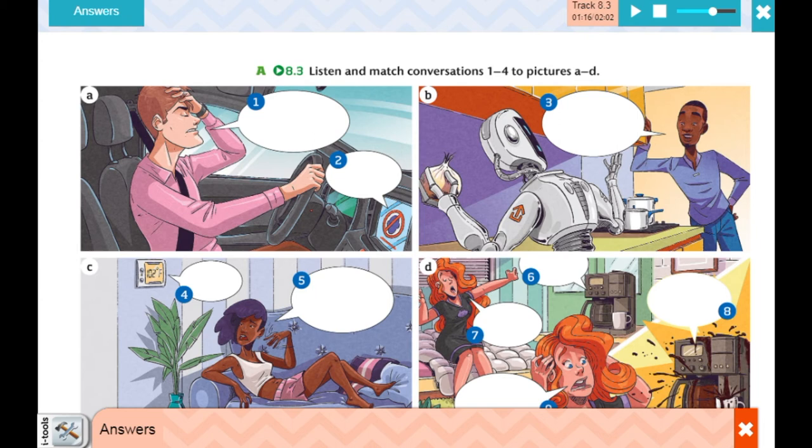And now, by listening to the audio script here, you're going to check which of these balloons represent, right? What is the guy saying to the machine, and what does the machine say to the guy? Alright, so let's check what do they speak here. What does the girl say to the machine? And what does the machine tell the guy and the girl? Let's check.